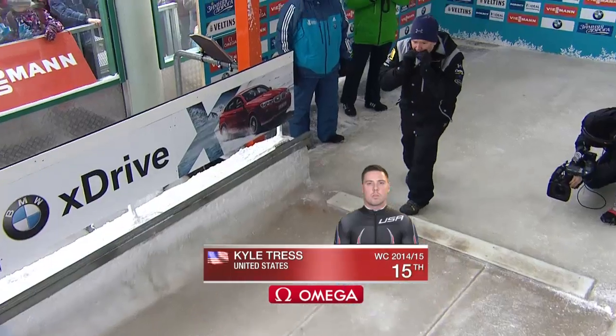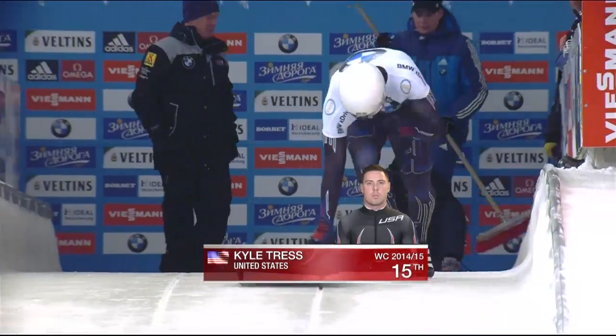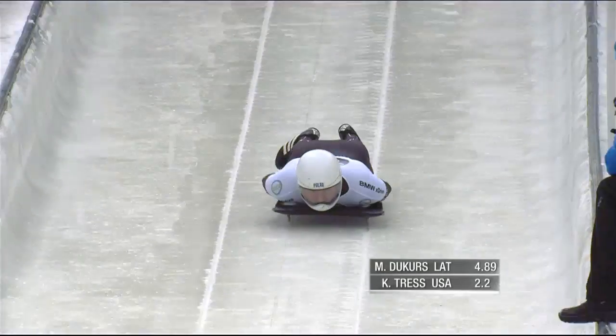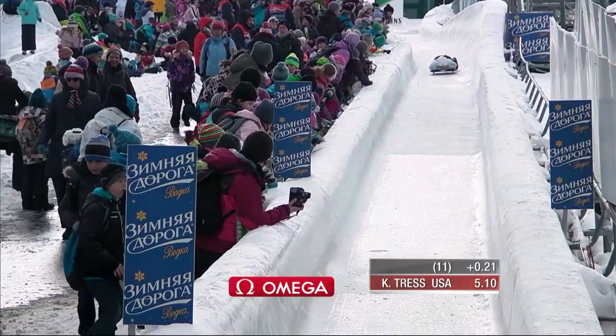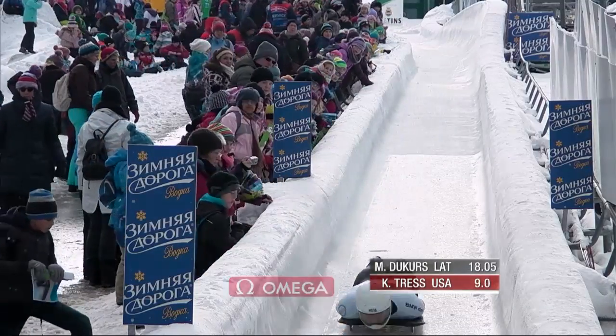Kyle Tress of the USA, the 33-year-old from Lambertville, New Jersey originally, now lives in Lake Placid. Won a 3-way race-off for the second US spot. Matt Antoine was guaranteed the first of their 2 positions.